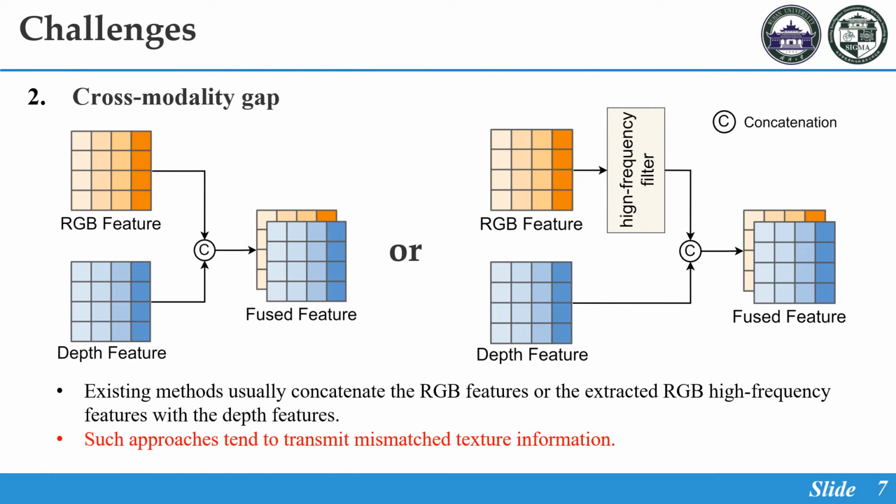Existing methods usually have two branches or subnetworks, one for extracting features of LR depth maps, and the other for extracting features of corresponding HR RGB images. To provide guidance to DSR, they concatenate the RGB features or the extracted RGB high-frequency features with the depth features. However, due to the cross-modality gap, not all high-frequency information of the RGB images is required for depth map reconstruction. Such approaches tend to transmit mismatched texture information, causing texture copying artifacts and depth bleeding.